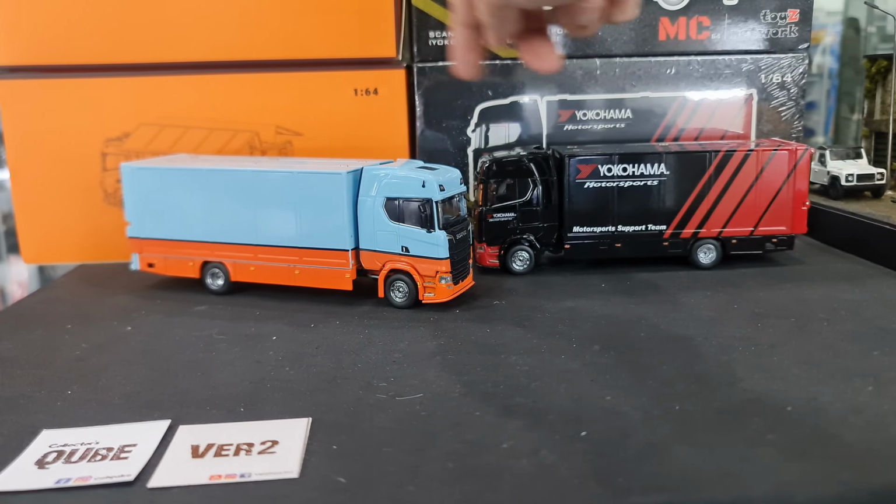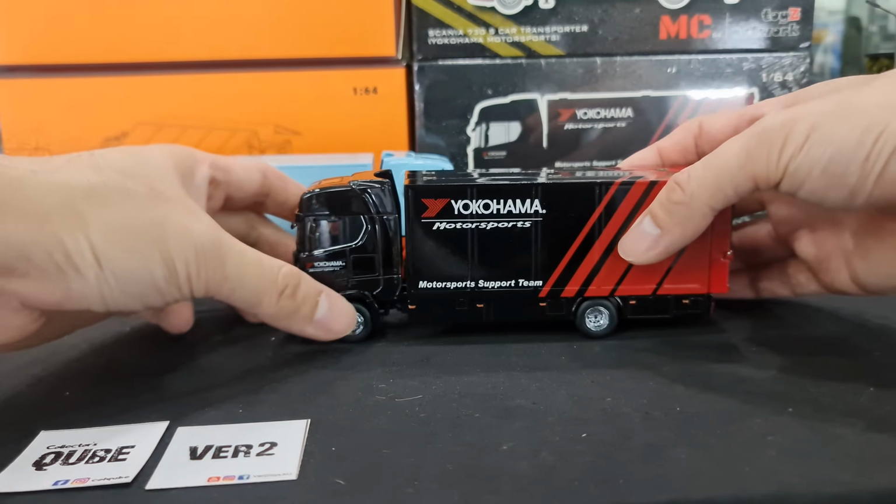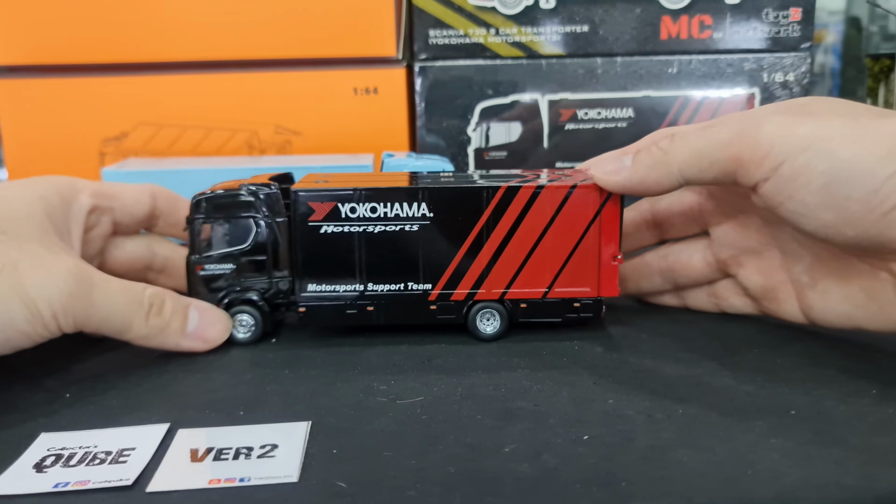So that's the Golf. We'll check that out later. We'll check the inner side as well. But first, of course, we're gonna take a look at the Yokohama version.